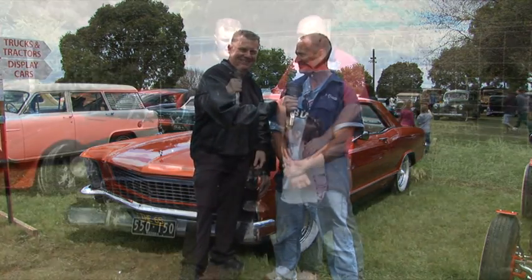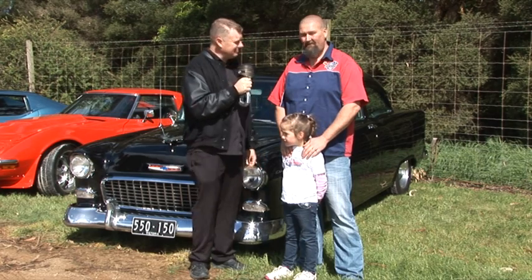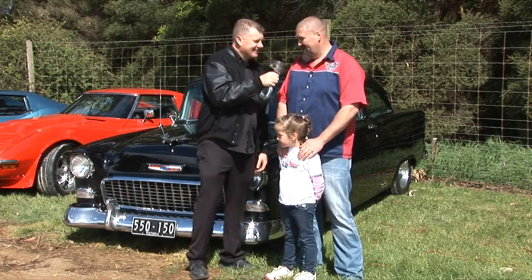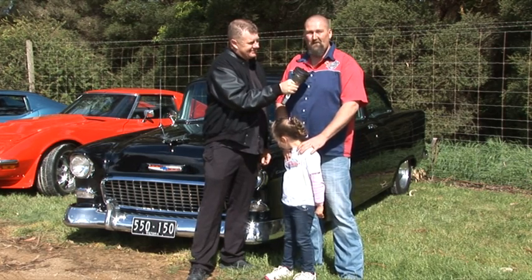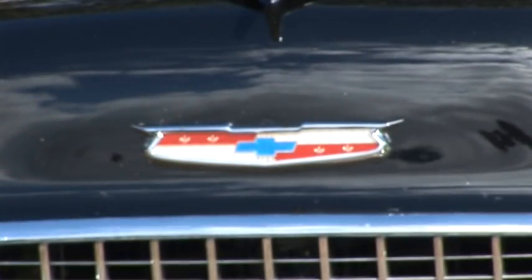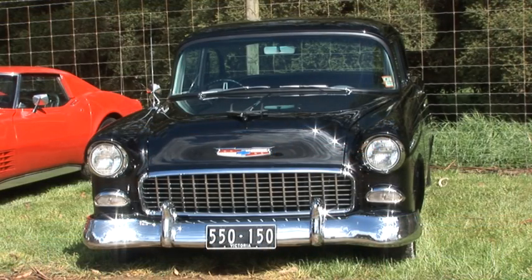Thank you. Well, I've found an absolutely gorgeous 55 Chevy here, owned by Darren McCabe. Darren, beautiful car, mate. Tell us all about it. Thank you. Oh, it's a black 150 two-door sedan. Started off as a businessman's coupe, so no back seat, very, very basic. No radio, no heater, one sun visor. So when you've got a family, you've got to put a seat in them. Luckily they're the same as any other two-door sedan, so you can put a seat in it.